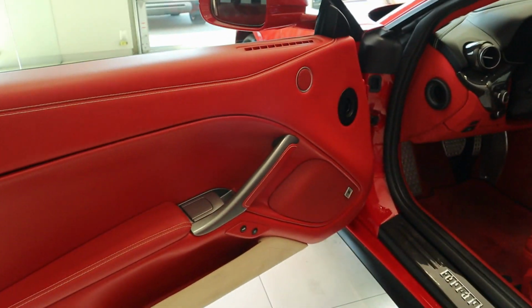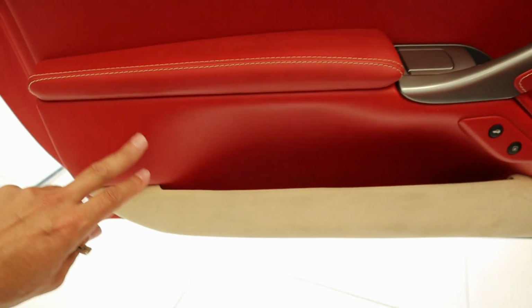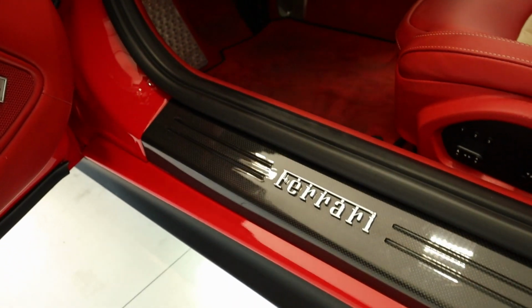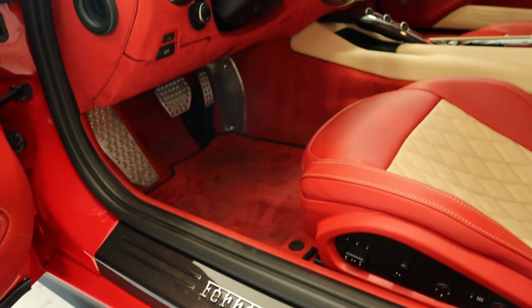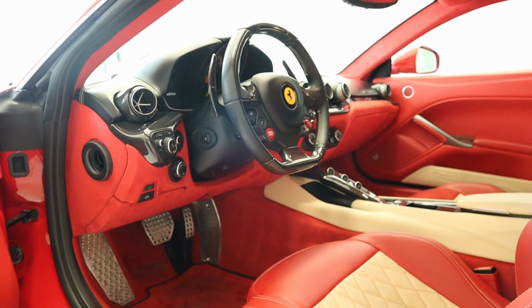Okay, so let's get the close-up of this leather interior, Alcantara, this cream Alcantara right here. Now you have this carbon fiber door sill with the Ferrari logo on here. Look at this interior. Isn't that great looking? Isn't that awesome? Take a look at this.